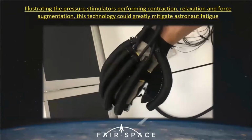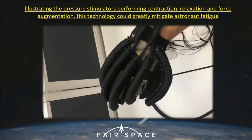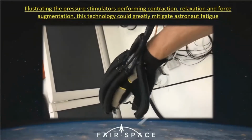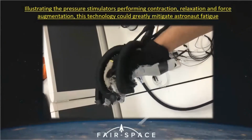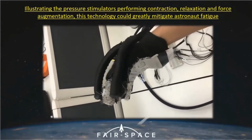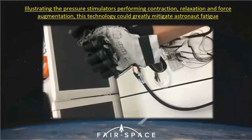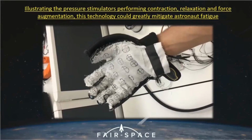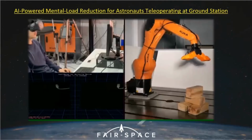Now this video shows a force augmentation glove prototype that uses the extensor bending pneumatic muscle actuator. This actuator is used to form a hand exoskeleton to assist the bending of finger joints to perform multiple gripping and pinching movements. When pressurized, the pneumatic muscle bends and in turn applies a force to the user's fingers to amplify the power of the hand.